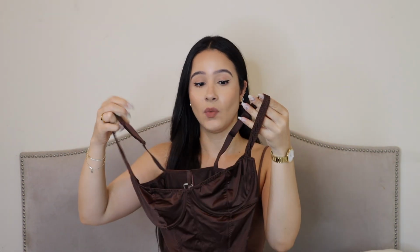So let's start off with the bodysuit. This is literally the first thing that I got from the website because I love my bodysuits, and I know a lot of you guys do too. So of course I had to go with the brown.